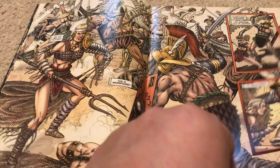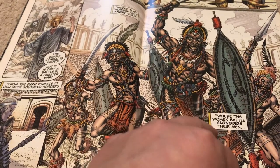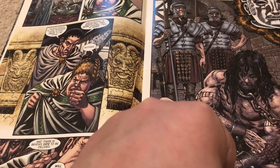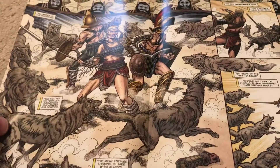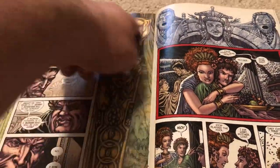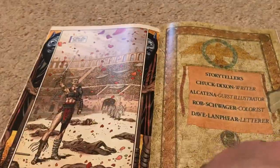Wow, this is really good. I'm gonna set this one aside, because I really do love historical period pieces like this. And I like how it's framed, you know, with the Roman imagery and stuff. Very good. There's mosaics.